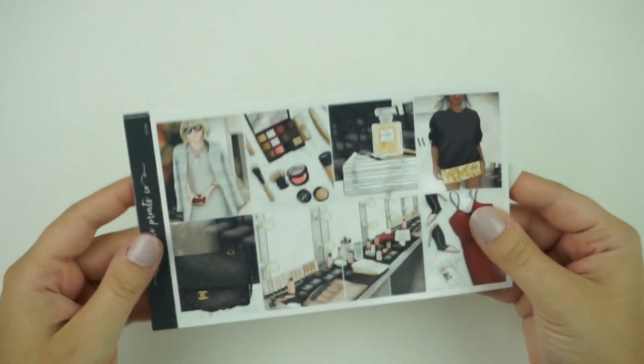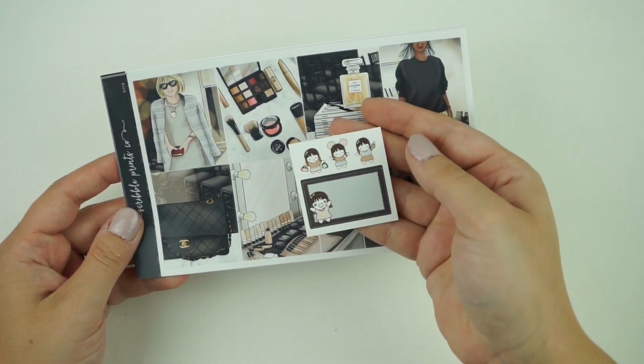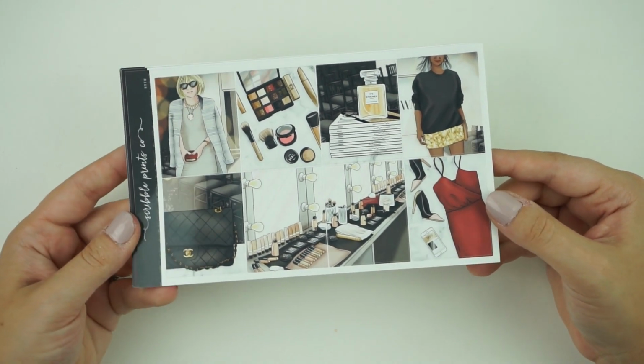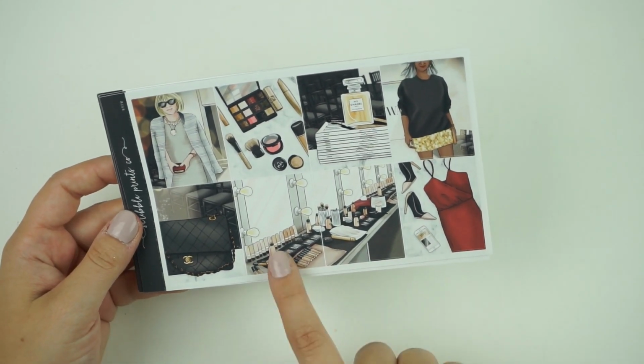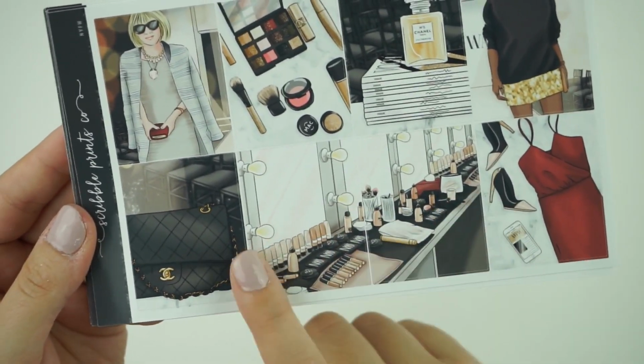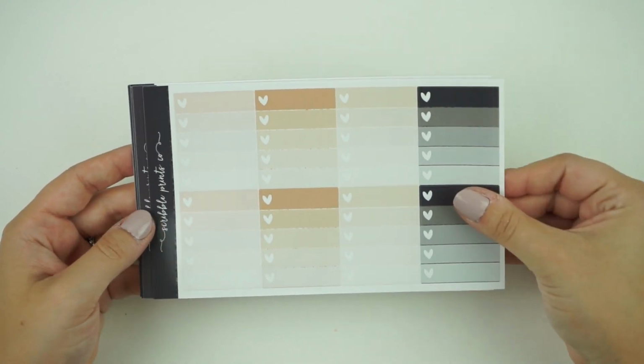So this is a super cute makeup fashion collection. Obviously, it was made for the idea of New York Fashion Week, which is in September, but you could totally use this anytime, if you are a makeup or fashion lover. I love this little double box here. It's probably one of my favorite double boxes that we have in any of our kits. And again, this is exclusive art, so you won't find it anywhere else.